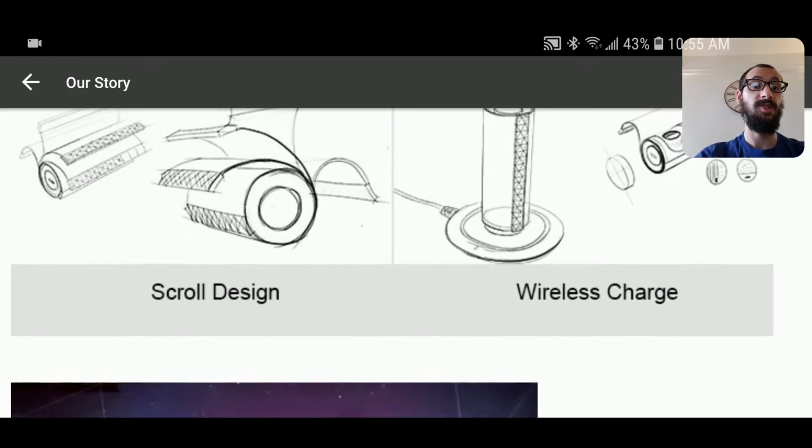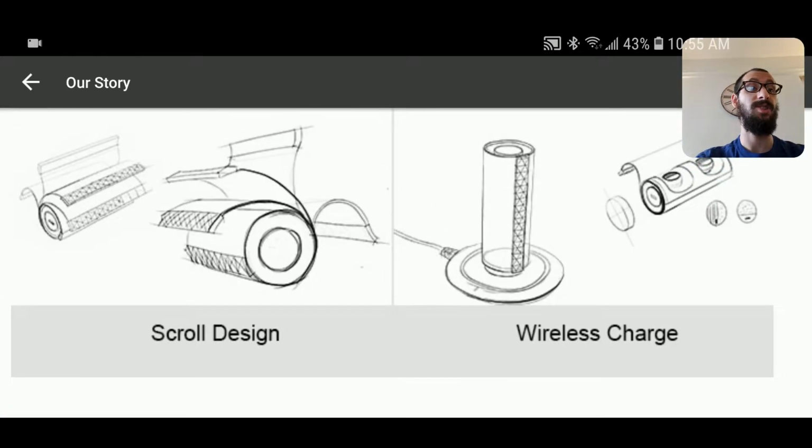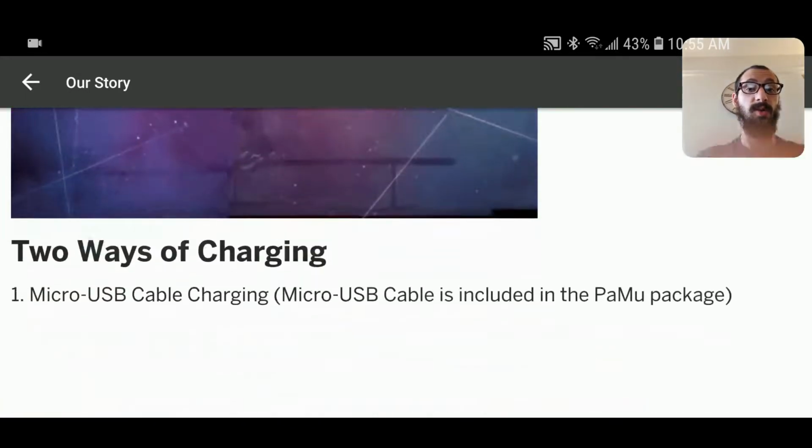They have a wireless charger. I think that's a separate piece. It might cost $10, but it actually lets you charge the case that these little buds stick into wirelessly. So it looks pretty cool.